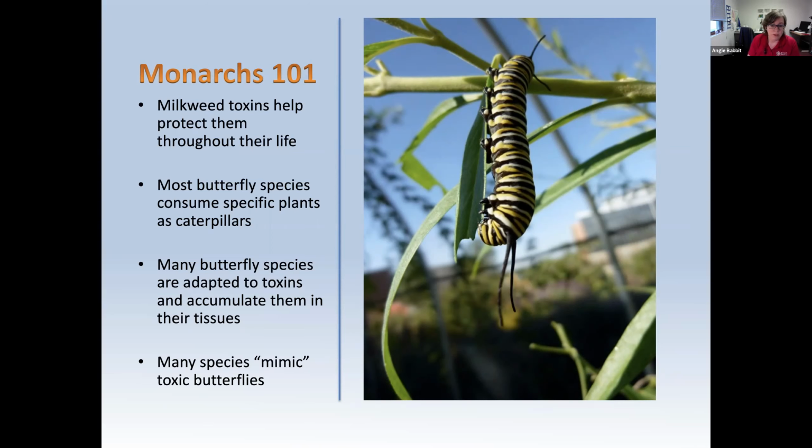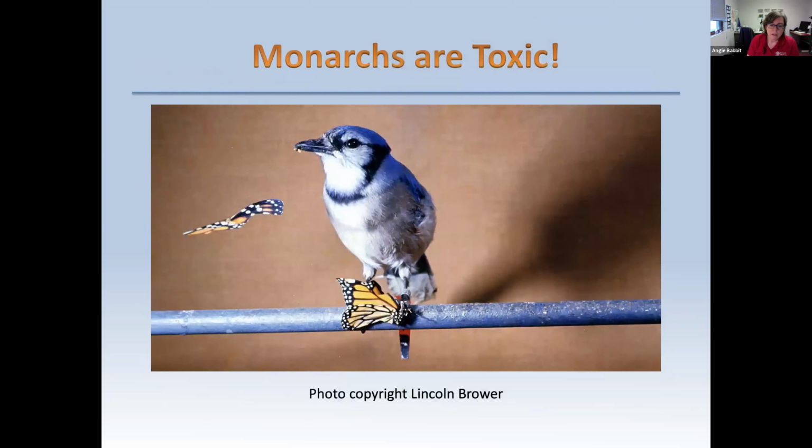There are a lot of other butterflies that have adapted the ability to consume plants that are toxic, and a lot of those other butterflies have mimics, such as the monarch does with the viceroy butterfly, which looks very much like a monarch. And basically the idea behind this, evolutionarily speaking, is that if a butterfly looks like a monarch, it doesn't necessarily have to taste like a monarch.